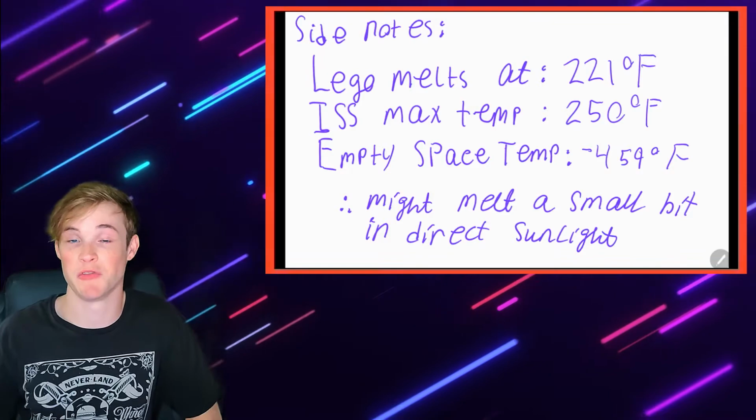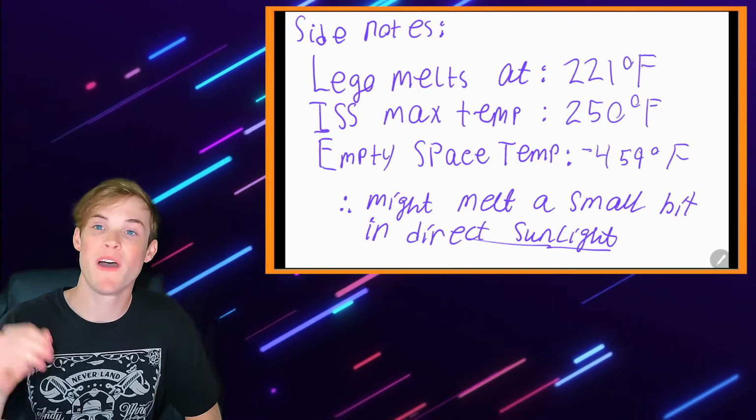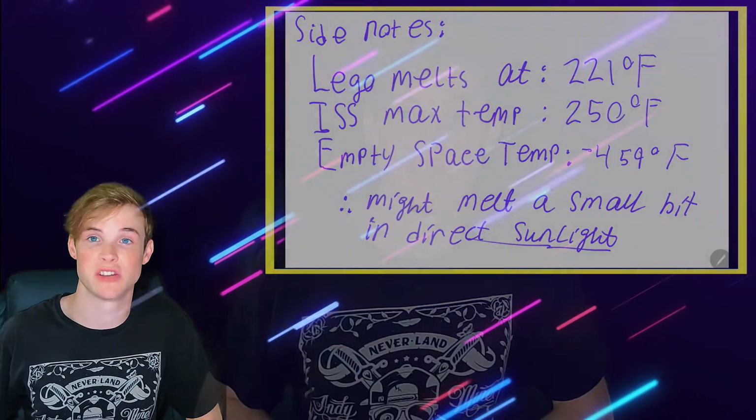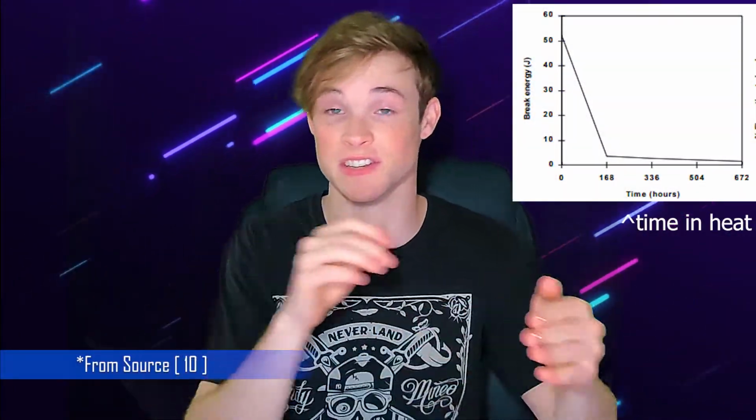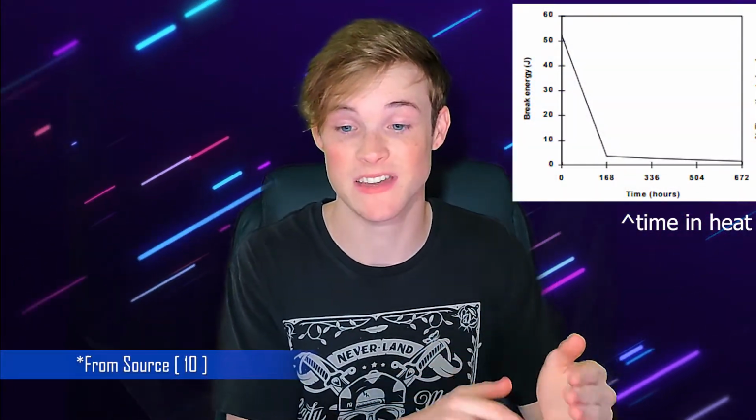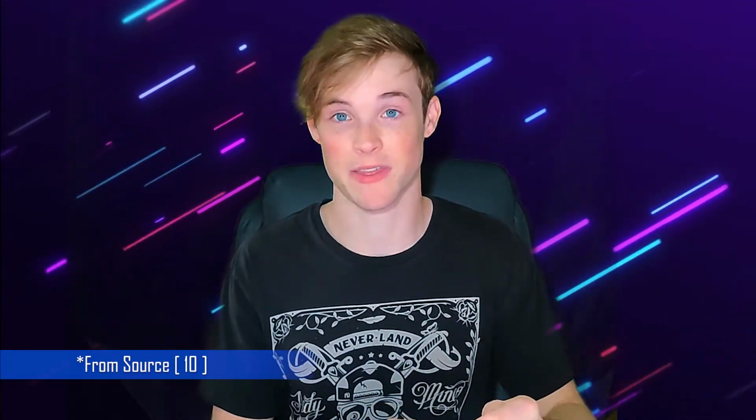If you step on them, your foot breaks, not the Lego. However, these Legos would eventually fracture because going from super hot from the sun's radiation to super cold in the vacuum of space over and over and over would crack the plastic.